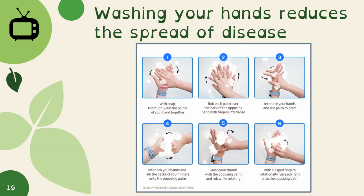So as you can see, there's just so many different graphics out there. This one shows even how you can rub between your fingers by interlacing your hands and rubbing your palms, scrubbing, interlocking your hands and rubbing the backs of your fingers with opposing palms, grabbing your thumb and rotating around your thumb for both hands. So there's just lots of ways, and the more you do it, the more it becomes habit and you don't even think about it. This is also super important for helping young people in your life to learn how to do it effectively.